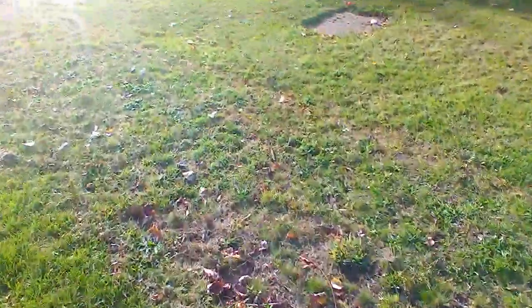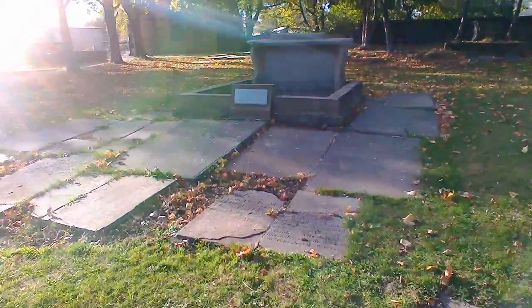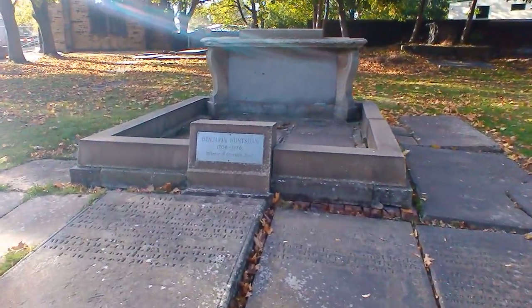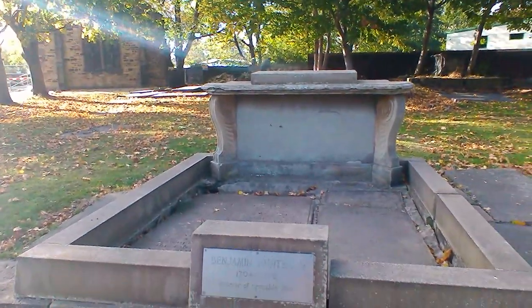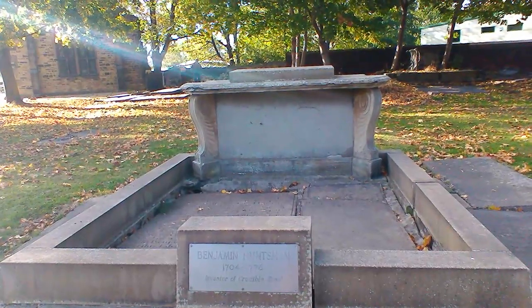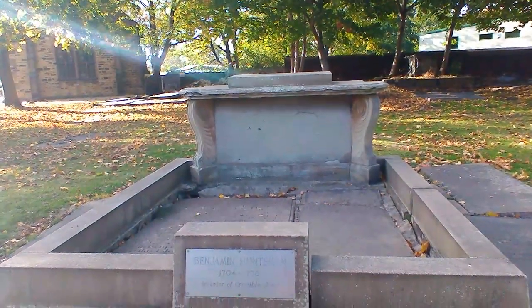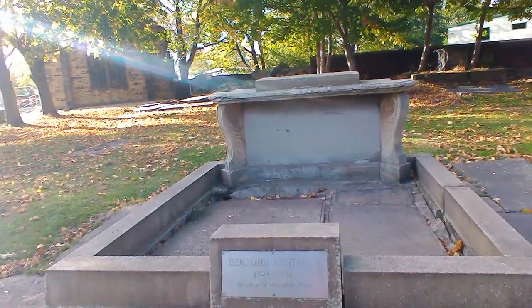Now I'm going to go to Benjamin Huntsman's grave. He found a way to manufacture steel using the round crucible parts. Died in 1776. Of course, that was a very important year for certain things. 1776 is the year that stands out.